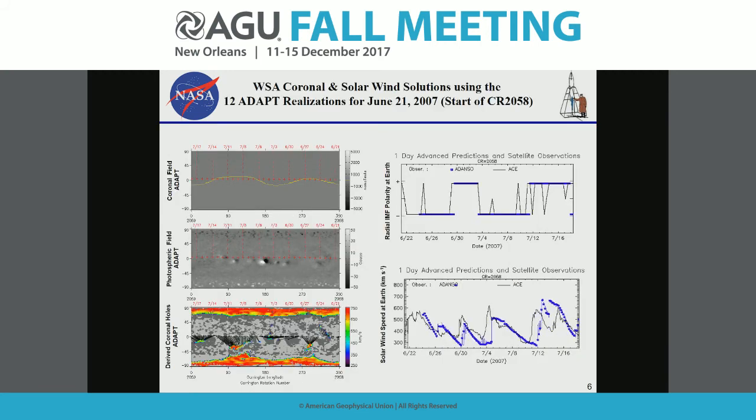Okay. So this is a random example in 2007, but it highlights some important points. These are the 12 ADAPT realizations. What you're seeing is one moment in time, June 21st, as the input. In this case, we're assuming that the sun doesn't change over this full Carrington rotation. But what I'm trying to highlight is that here are 12 different possible ADAPT input maps for June 21st. And then you can see how the corona and the solar wind change.